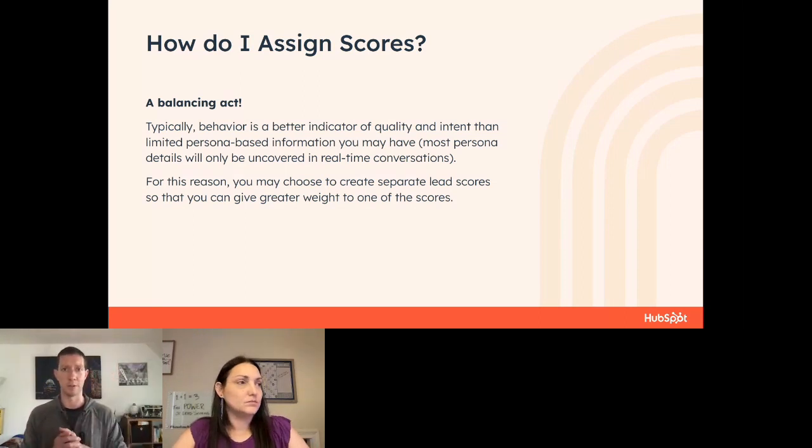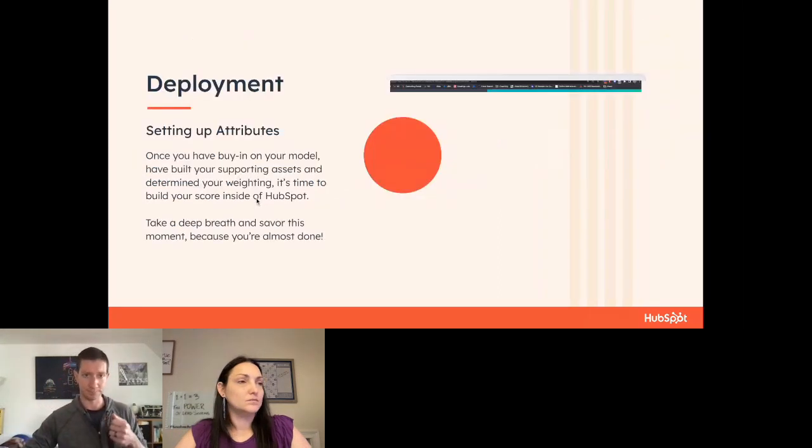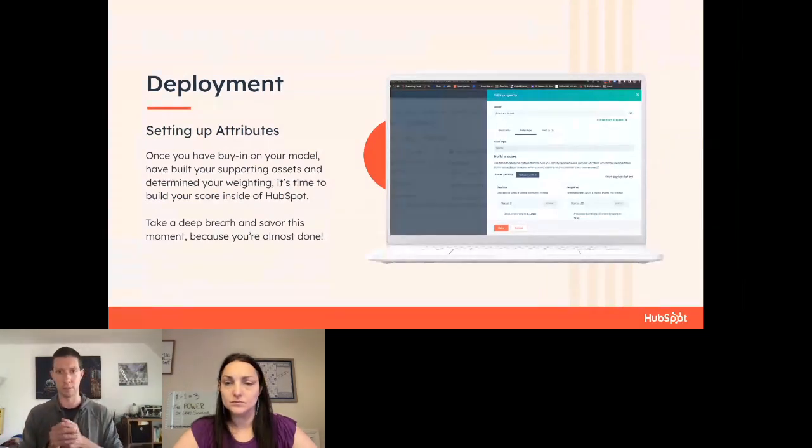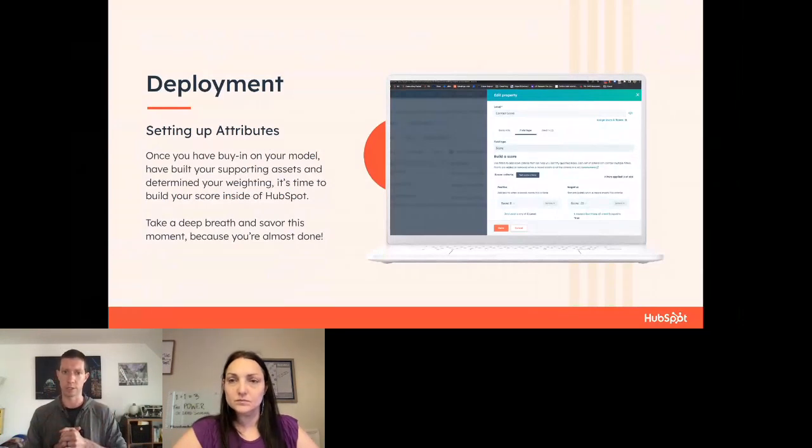But there's a lot of different opportunities to do things with weighting to make sure that you're getting the best information possible to actually action on. So setting up the actual attributes inside of HubSpot, we won't talk through on this conversation, just because I want to make sure we have time for other questions.